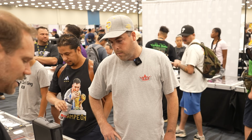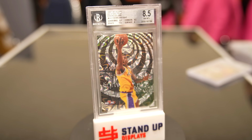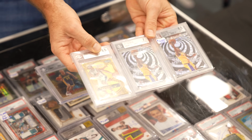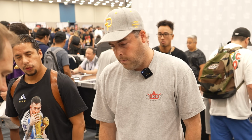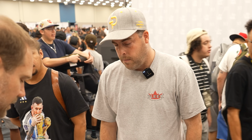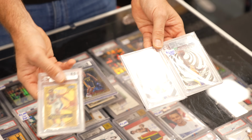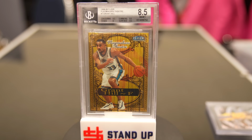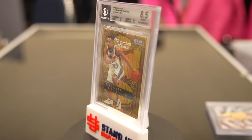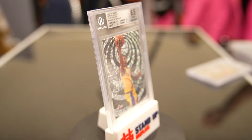Okay. Let me pull my Kobe out actually. So there's my 8.5. There's your 7, and then this is the Grant Hill. So basically you're looking to upgrade from your 7 to potentially my 8.5, and you're willing to obviously pay for a difference. And so my offer is your Grant Hill Playmakers Theater, beautiful 90s insert, numbered to 100, and then the Kobe 7 for my Kobe 8.5.